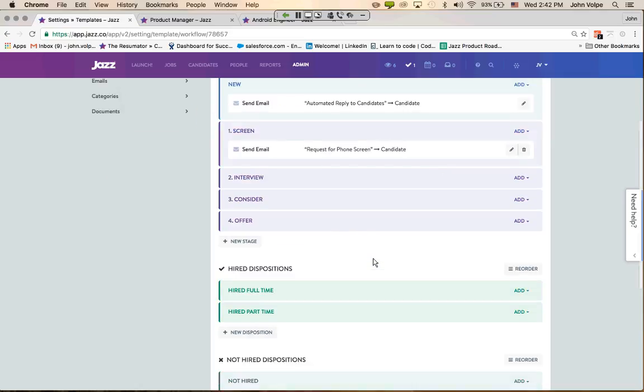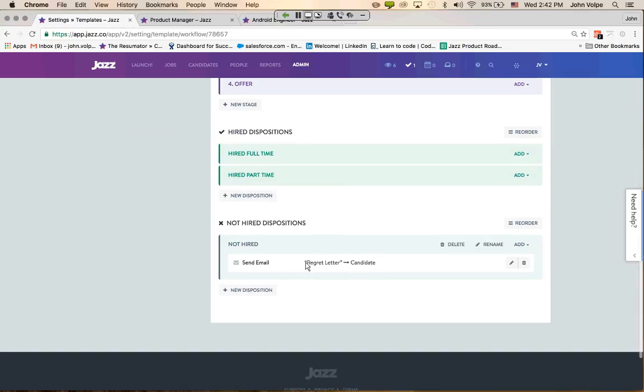The second example I want to go through is the regret letter. This is probably the biggest time saver. Unfortunately, only a small percentage of candidates are usually qualified, so you're going to end up rejecting a lot more candidates. Again, unfortunate, but it could be a real time saver if you're able to automate this regret letter.